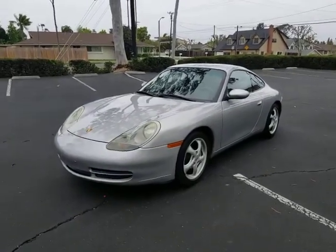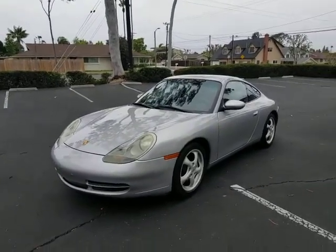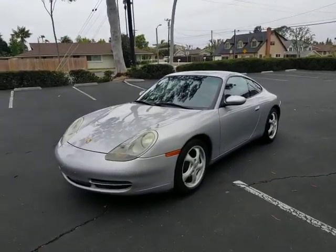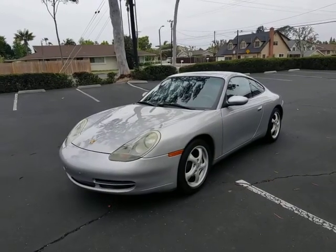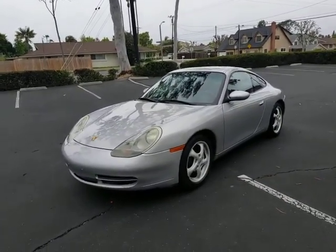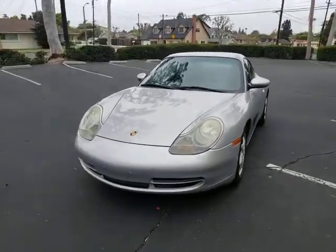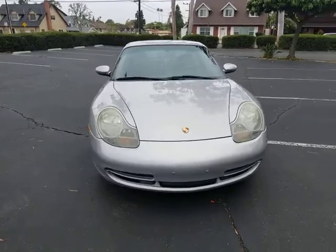I'm an auto dealer here in Southern California since 2003, and today I have for you a beautiful 1999 Porsche 911 Coupe with 148,000 original miles, clear Carfax recorded, 2 owners, beautiful car in beautiful condition.